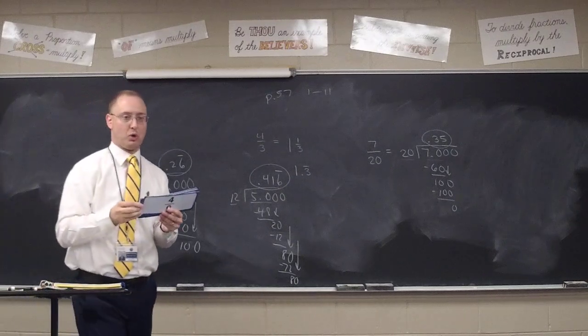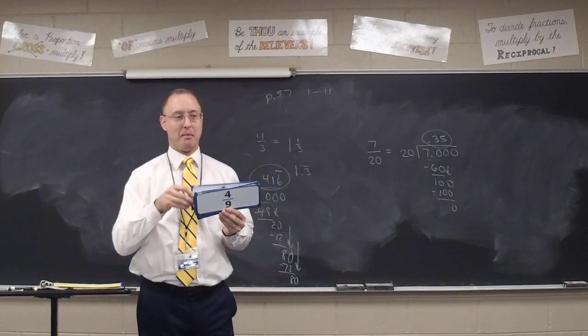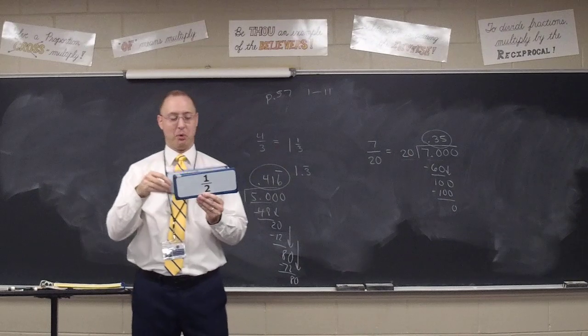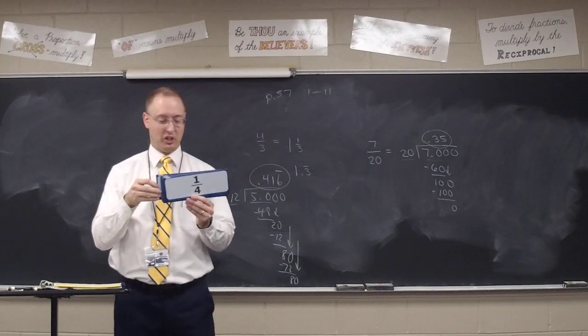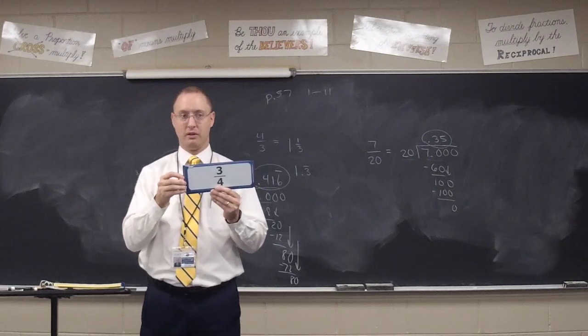Let's flip through some of these real quick. Say it with me. We're going to say what's on the card, and we're going to say what it's equal to. We'll see what we can remember. 1/2 equals 0.5. That was good and strong. 1/4 equals 0.25. Still really strong. 3/4 equals 0.75. Good.